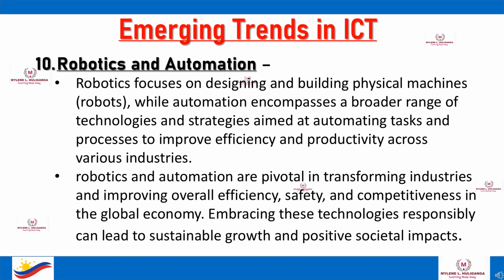Robotics focuses on designing and building physical machines, robots, while automation encompasses a broader range of technologies and strategies aimed at automating tasks and processes to improve efficiency and productivity across various industries. Robotics and automation are pivotal in transforming industries and improving overall efficiency, safety, and competitiveness in the global economy. Embracing these technologies responsibly can lead to sustainable growth and positive societal impacts.